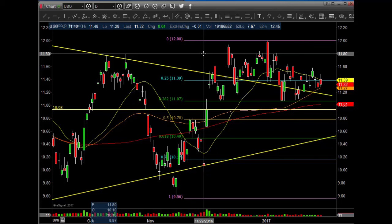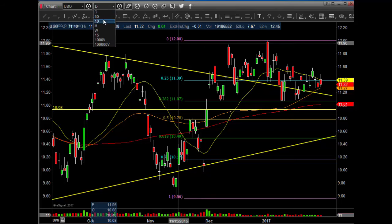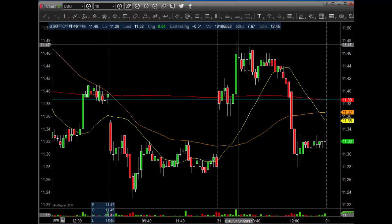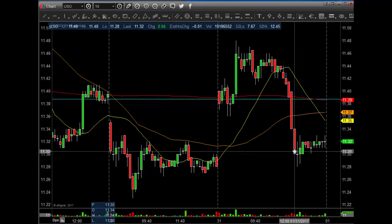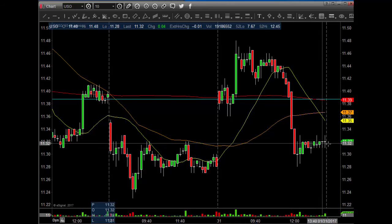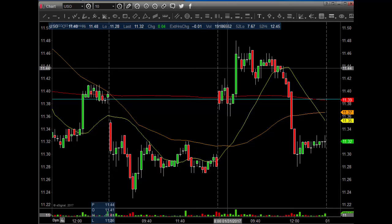So 4 cents up on the USO today, no great shakes. I believe it was up further. Let's go to the 10-minute chart real quick. Yeah, this thing was chopping around today. It chopped up, boom, boom, boom, came right back in. And then it shuts down, I think, at 2:30. And then the oil trade's pretty much off, unless something's going on, some war or something like that.